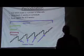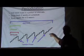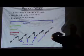But whatever works for you, or if you have a key race here, you might want to do it so you have a build and then a 2-week taper. Like if you're doing an Ironman or something, you might work backwards from the Ironman and set your training plan up that way, right, in terms of where your builds are going to be.